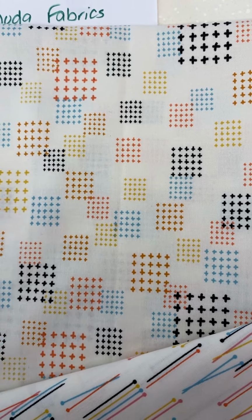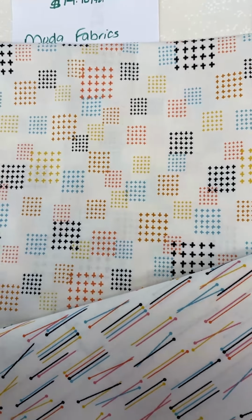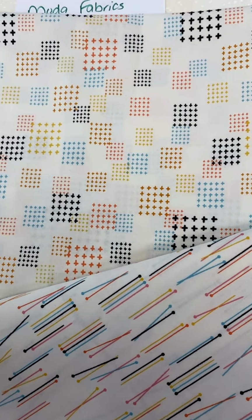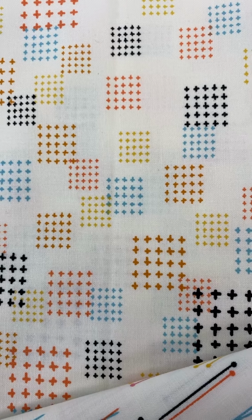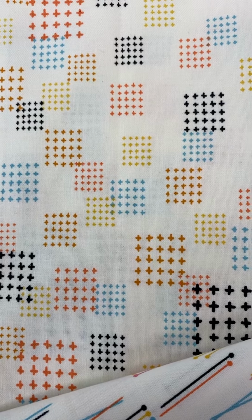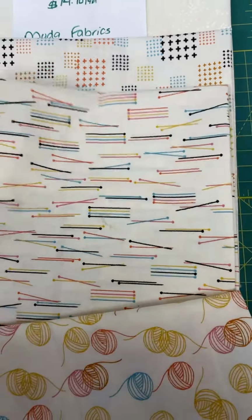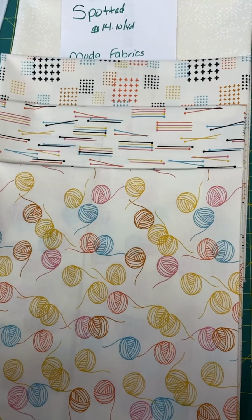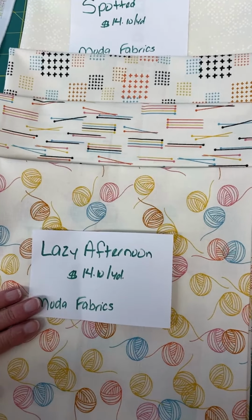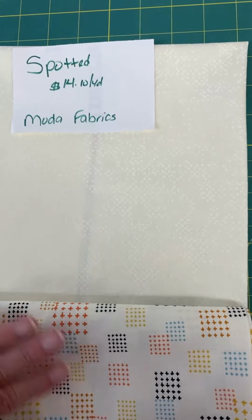And then you just have pluses done in the varying colors. So they're softer colors. Obviously this is black, but then you've got a light turquoise and a yellow and kind of a tan, a golden tan, and a light orange. So all the same colors that are in this one and this one. So that's called Lazy Afternoon from Moda Fabrics.